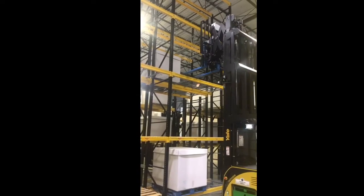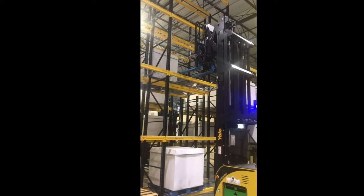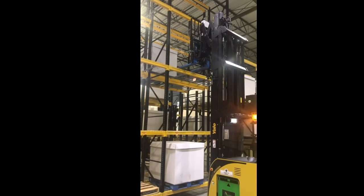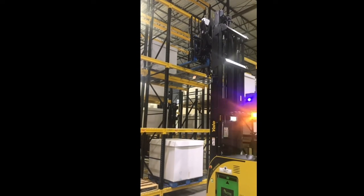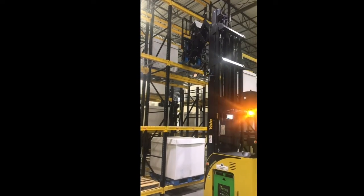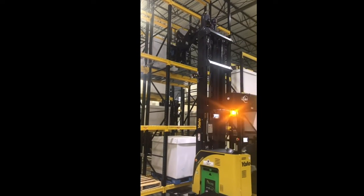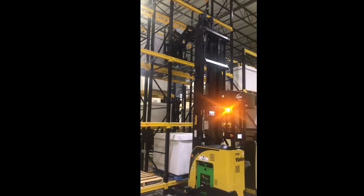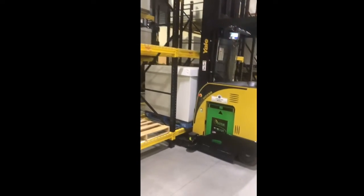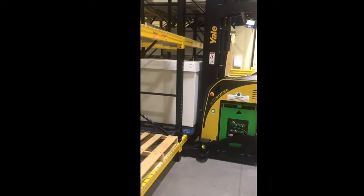Looking at a double deep pick with the robotic reach truck, it'll perform a similar pick as it did with the single deep reach. In this case, the 3D camera will scan the pallet to ensure its fork positions are evenly located on that pallet. Once that's confirmed, it'll proceed with the pick. It will extend its pantograph out, pick the pallet or the container, and proceed on to its deposit location.